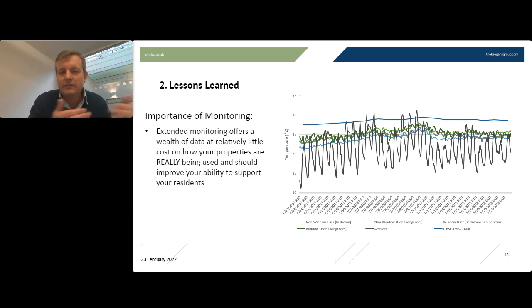And we could see the difference in internal temperatures, and we could see the impact of spikes in the external temperatures. So in a heat wave, what is the impact on the residents? Similarly, in the winter period, what is the impact? That's really valuable and available at a fraction of the cost it was even just a few years ago.